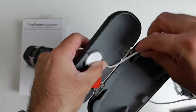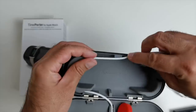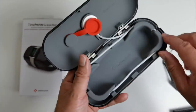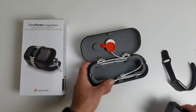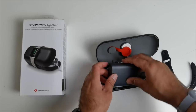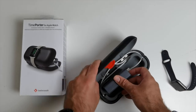So basically you can put a power bank in the middle. You can bring your wire out, feed it through here, and it will come out from this side, and that will be your Apple charger. Then you can just place your Apple Watch on top, and it will immediately start charging your Apple Watch. So I couldn't actually find a power bank small enough to fit in here. It's definitely not going to shut. The case ain't going to shut, but I do have other power banks that I could test at a later stage.